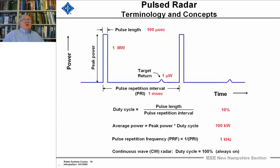Numbers go as high as 100 kilohertz, 10 kilohertz, 1 kilohertz, several hundred hertz. But those are the orders of magnitude of the pulse repetition frequencies. You could get, say, a hundredth of a second down to fractions of a microsecond for the pulse repetition intervals. I can think of radars that operate at 500 or 600 hertz, and also radars that operate, and we'll see later why, at 80 or 90,000 hertz.